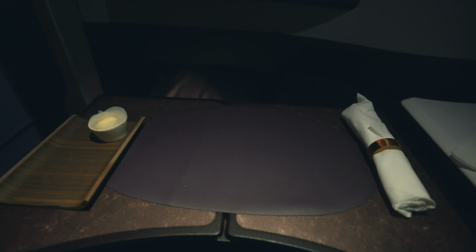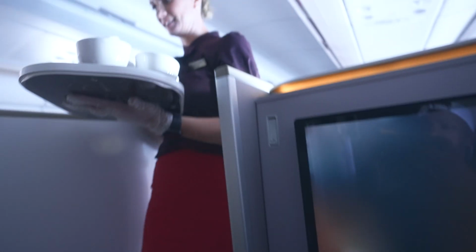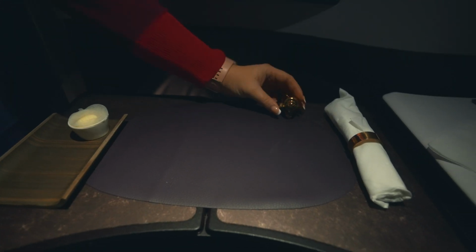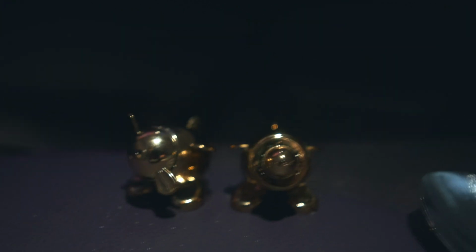Then we had the tray table, which was nice and perfect for all of the amazing food that was about to come. Food service started with a hot napkin for you to freshen up, and then they served some chips as an appetizer. Then they brought out the fancy silverware and butter, along with the infamous gold plain salt and pepper shakers. I opted for a glass of red wine.